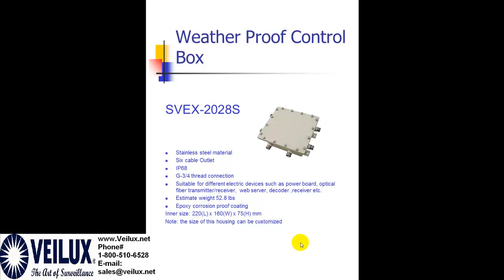The weatherproof controller box. The SVEX-2028S. Stainless steel material, 6 cable outlet, IP68, 3/4 thread connections, suitable for different electronic devices such as power board, optical fiber transmission, receiver, web server, decoders, receivers, and etcetera. Estimated weight is 52.8 pounds. Epoxy corrosion proof coating. The inner size is 220 in length, 160 in width, and 75 in height in millimeter size. Please note that the housing size can be customized.